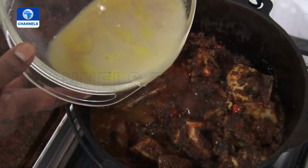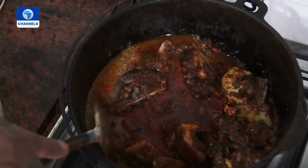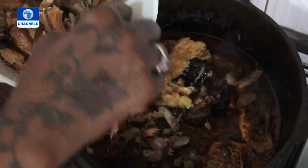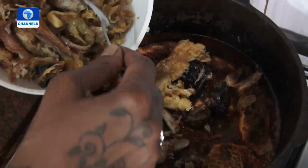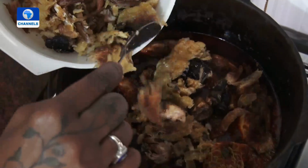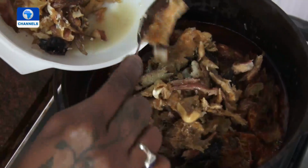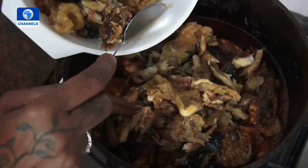Time for our saved meat stock. As much as you need for your thickness of consistency, and I want mine half and half. So in stockfish goes. I'm holding back on that Scotch bonnet because we've got quite a bit of pepper in there already. But I like a lot of stockfish. Let's load it. There we go. You think I have enough? Why not a little bit more? Go on. And the lovely bit of stock at the base there.